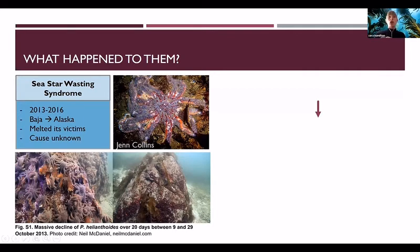Up here on this right picture, you can see a picture of a wasting Pycnopodia, and Scott kind of mentioned earlier how they melted away. Well, you can see it does kind of look like they're melting almost, or like they're decomposing, and that's what wasting does to these critters. And to try to give you an idea of just how quickly this happens in some places, I want to kind of point you over here on the bottom.